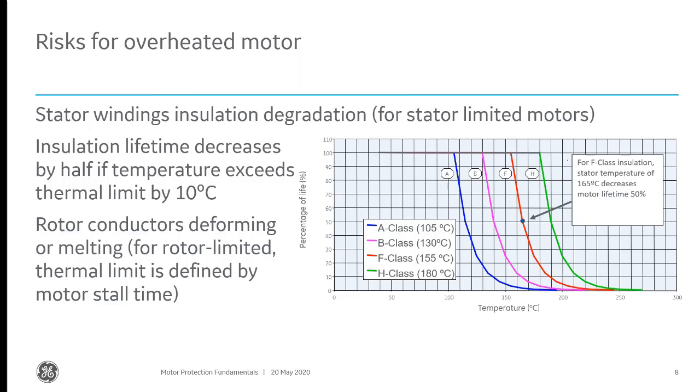To put this into perspective, I really like this graphic that I show on the screen right now. Let's take a look at the F-class insulation here to help us understand it. F-class insulation is rated for about 155 degrees, so imagine that's a straight line right down at 155 degrees. As long as we keep that stator insulation at a temperature less than 155 degrees, we have 100% of that stator's insulation life left. Now that doesn't mean we've got 100% of it. In other words, if we expect the stator insulation to last for 40 years and we have run the motor for 20 years, then we've got 20 years left. We still don't have 40 years, or the expected life of 20 years.